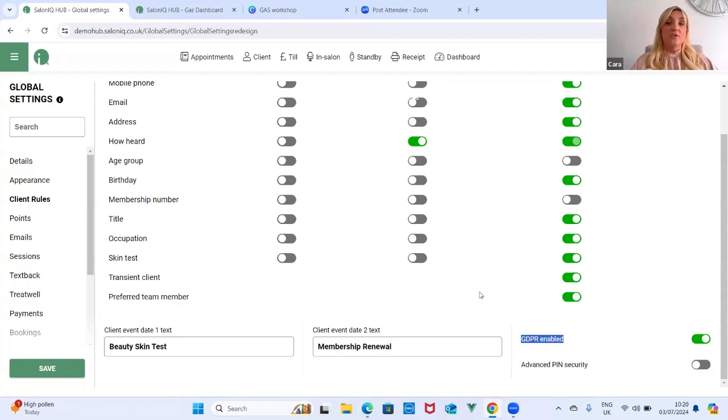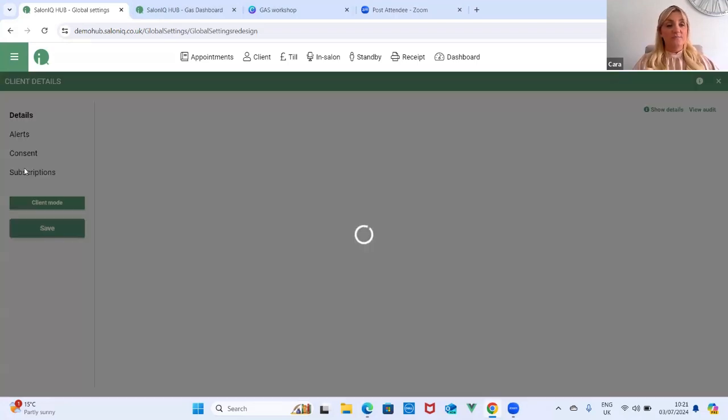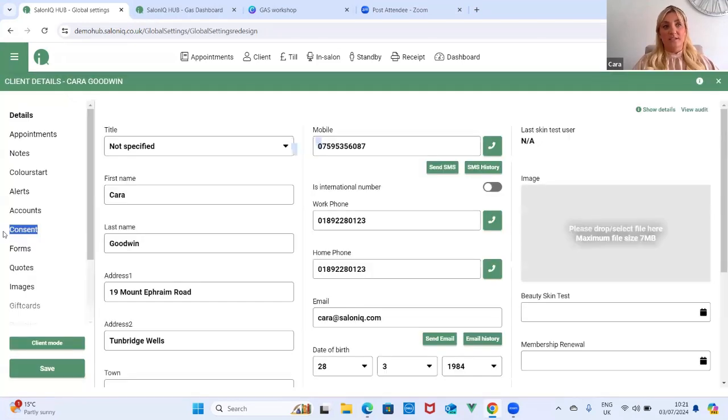What will happen then is that when the client comes into the salon, it will remind the receptionist, it'll remind your team that they need to be asking the clients about their preferences. Do you want to receive offers and promotions, refer a friend? Again, a lot of people get frightened about asking for data, but everywhere you go now, you do get asked for email and mobile. And just touching on a few things that Sam has already mentioned in the webinar. So going on to a client record card, if I open up the record card here, this is where your consent is.